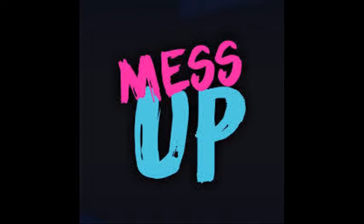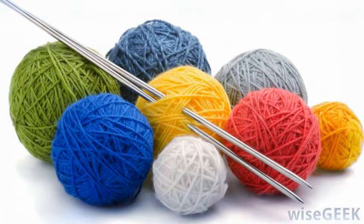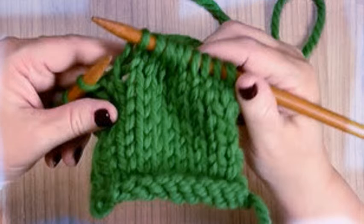Plus, if you mess up, you can't go back, because to go back, you would need the needle to go through the piece of fabric that you just sewed, and that is very hard to do. Knitting requires two needles, yarn, and that's it. To knit, you thread the yarn over the needles, and depending on what you're making, you will have to knit it differently.